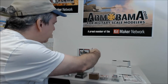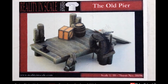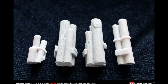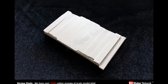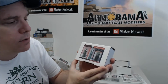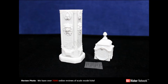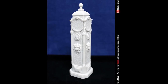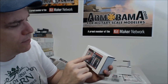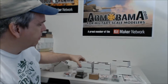All right, let's look at the old pier briefly, and I can show you some photos of that. Okay, and then we've got the ornamental city clock. That looks pretty interesting. Very small hands, even for the clockwork and stuff. Very well thought out, I thought.